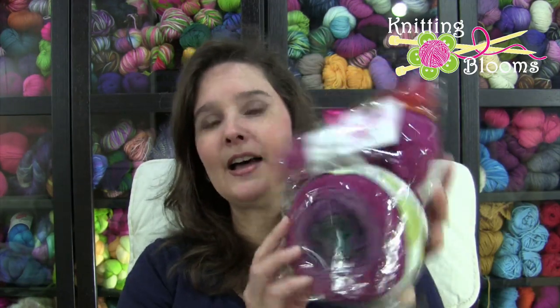I did get my special order. I had mentioned a couple weeks ago when I placed an order with the money that I received from the girls at Knitopia. And I got my order. And this is what I got. I could just take it out of the package. Let me see. It's Twisted Fiber Art.